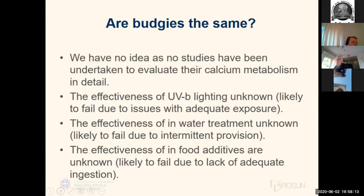Now, I don't know that a budgie is an African grey parrot. Hopefully, in a few years, I will be able to answer that question, but at the minute, I don't know that they are an African grey parrot. We don't know how much of an impact UVB lighting is going to have on them. But as I said, they are diurnal species that come from a sun country that has lots of sunlight naturally. They should be able to make use of UVB.